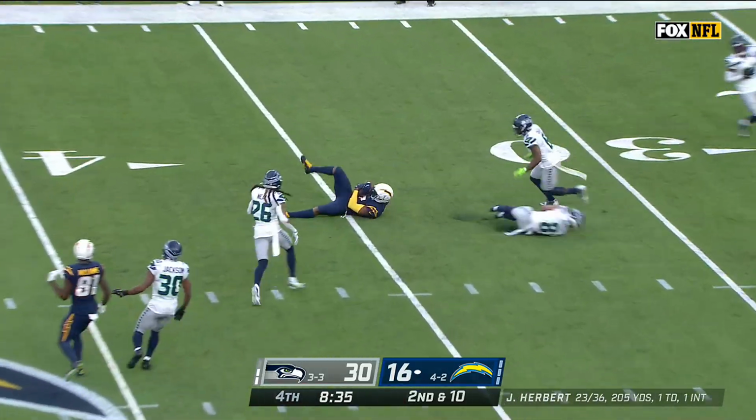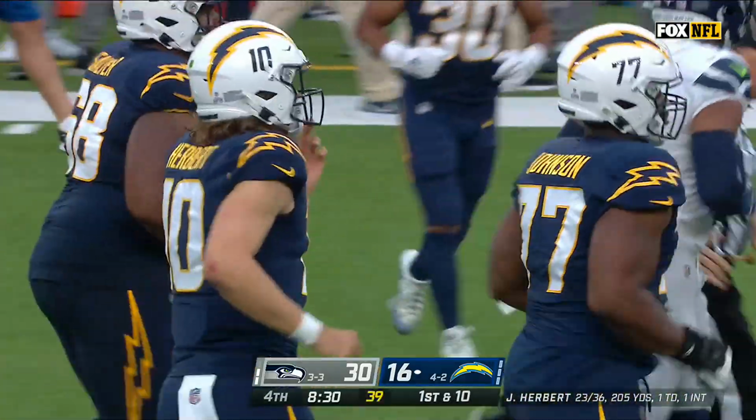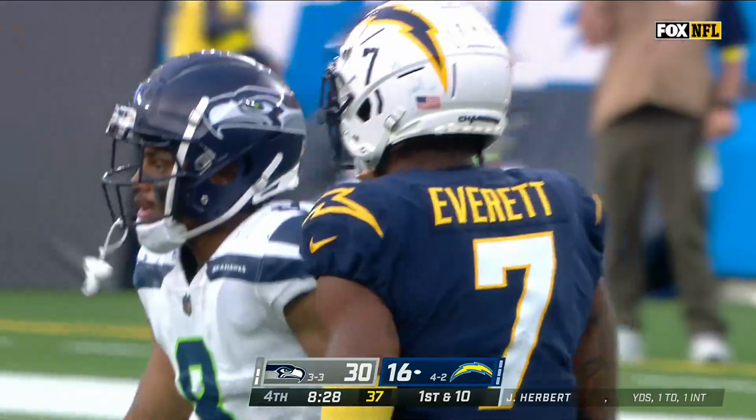Herbert. Oh, wow. And a good adjustment by Gerald Everett, the tight end, down at the 35-yard line. A pickup of 19.